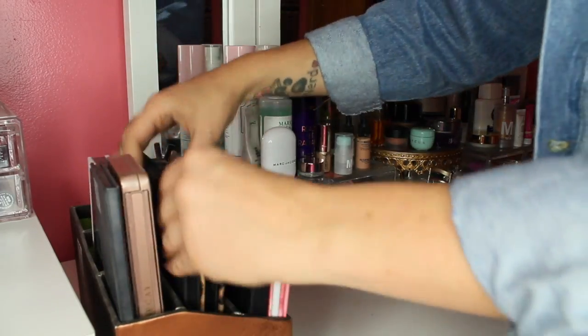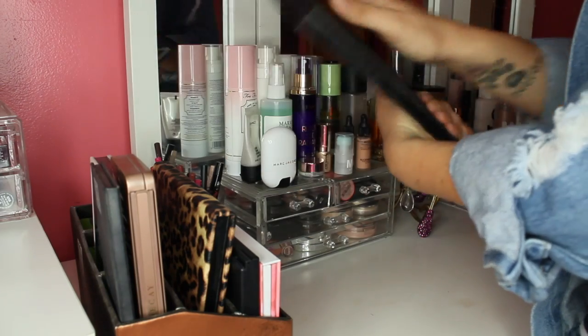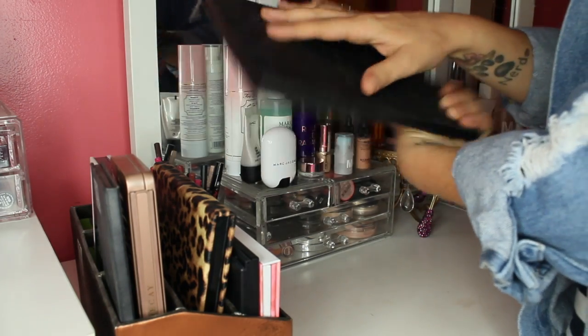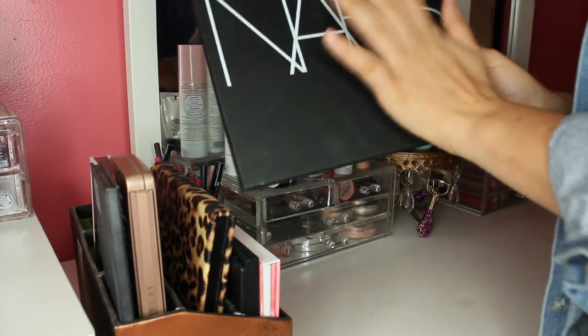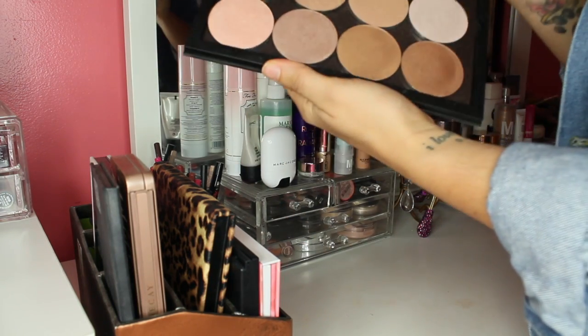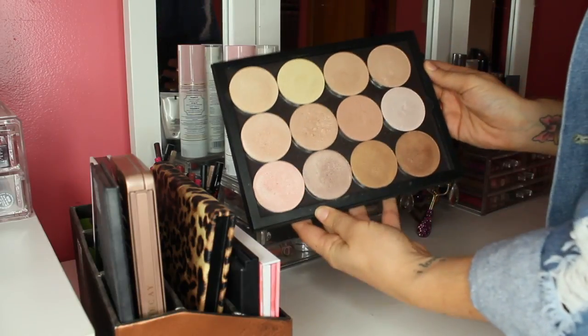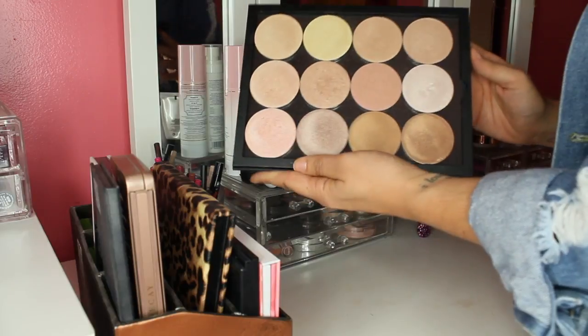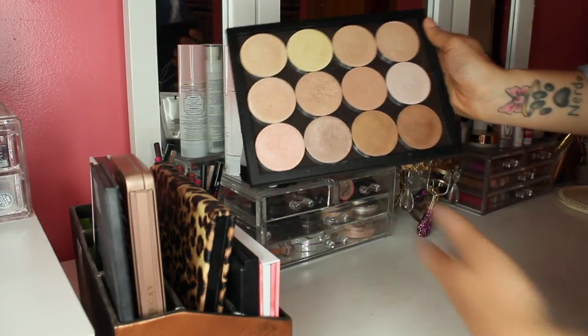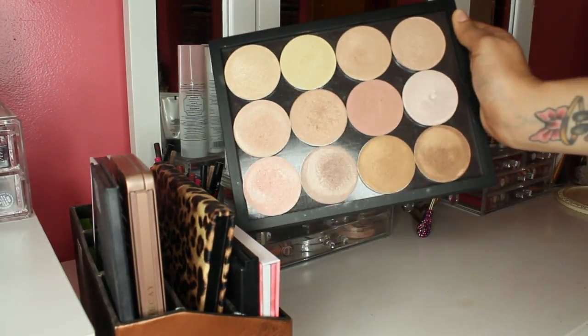This middle section, I have this NARS palette that I got on the NARS website. Oh, I hate when it gets all dirty. That literally drives me nuts. I hate packaging like that. But I do actually love this palette. It comes empty, and these are all of my Anastasia Glow Kit highlighters that I just put in here because I just wanted them all together. And I think this looks so visually appealing. I'm obsessed with it.